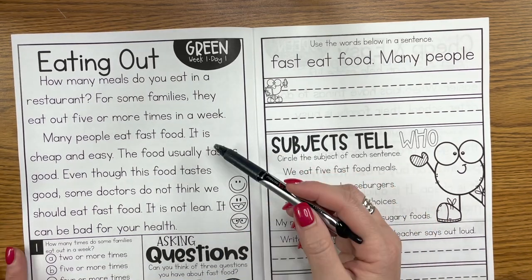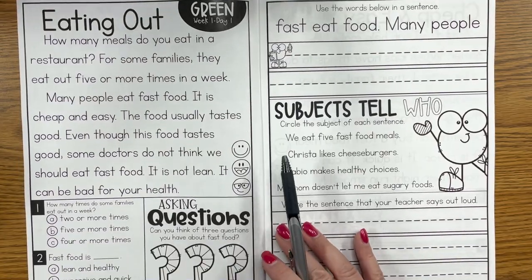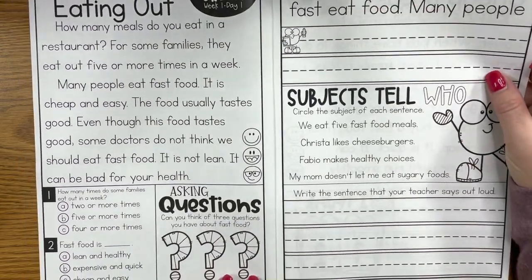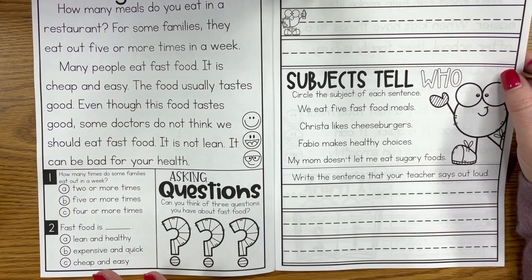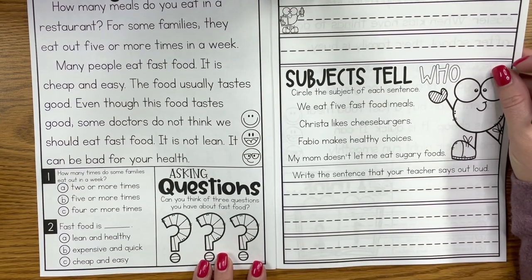And then after we've read it 3 times, we answer some comprehension questions. Now with some of these, they're basic recall questions. Some of these are more difficult. It just kind of depends on the passage, the time of year, that kind of thing. And then we work on some comprehension skills and strategies at the bottom.